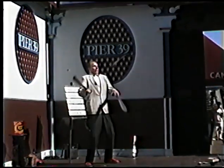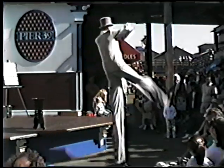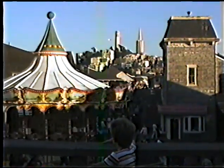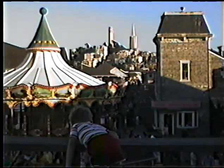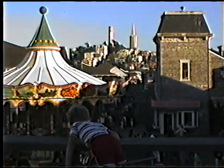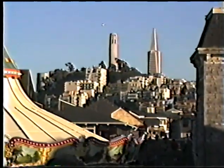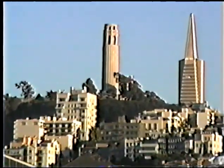There's a girl that's doing a marvelous kite in front of Pier 39. Just goes every which way. Beautiful. This is the view of Russian Hill and the Transamerica Tower from Pier 39. Michael in the foreground. I think this is the highest point in San Francisco, if I'm not mistaken.